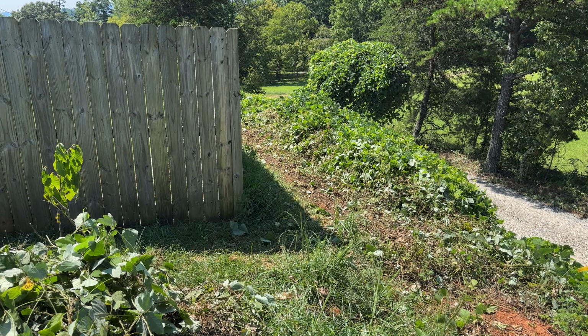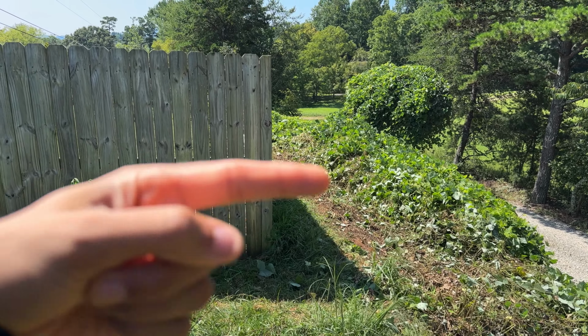All right, so I recently discovered that there's an American persimmon tree on our property, and I didn't even see it. And I've been here for about 3 years. So this was an amazing discovery, and I'm going to show you where it is and talk a little bit about the landscape here.